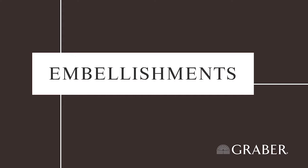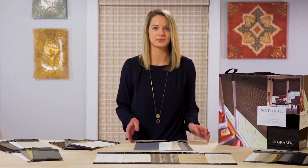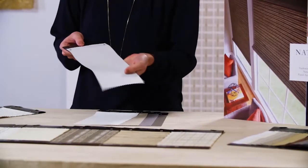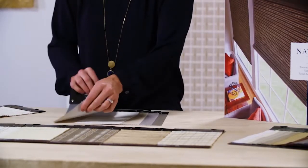Our fabric assortment is complemented by a range of embellishments, including edge banding and privacy liners. All liners have been updated in a range of colors that will blend seamlessly behind the natural fabric. Now, both privacy and room darkening liners will come with a white backer to provide a neutral and unified street side appearance.